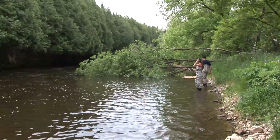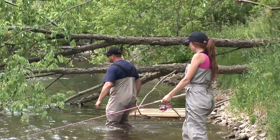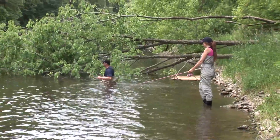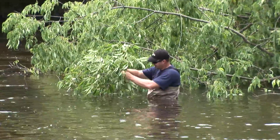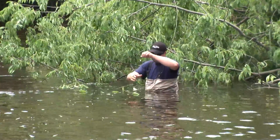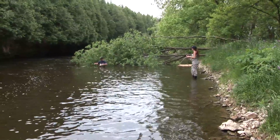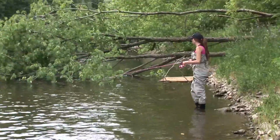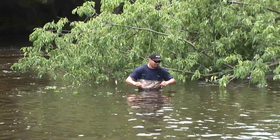That's ridiculous. How did I manage that? Got it. Got that on camera? Yeah, buddy. Caught a couple trees and a smallmouth. Like if I had to go another 2 feet, I couldn't do it. I can't even see bottom anymore there.